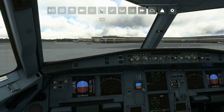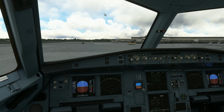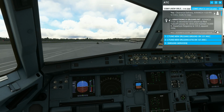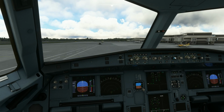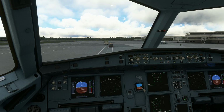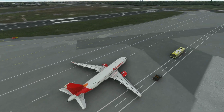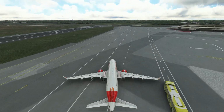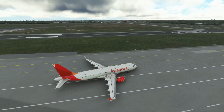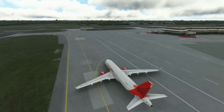All right, this is an IFR flight. Let's take a look and see. Climb and maintain 13,000. Get that ready. Yeah, this is totally runway 29 right here. So what I'm going to do is hold short here, and when I get cleared for takeoff, power up and head on out.